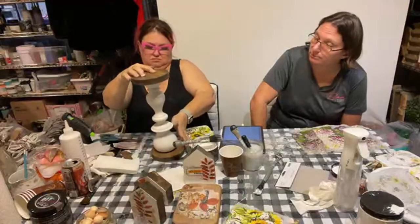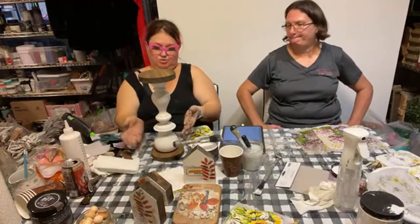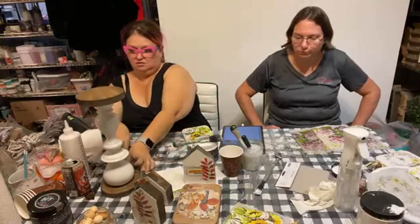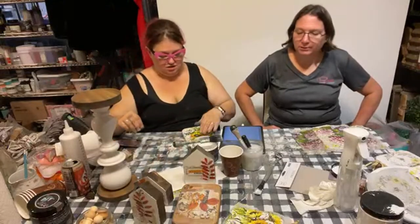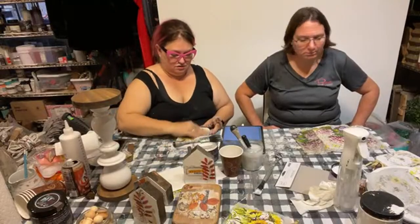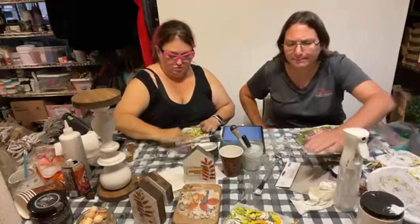But maybe not. It could go either way, but this is so heavy. I feel like it belongs on the bottom. That's probably true. So that's where that's headed. And this one's pretty dry, actually, so I'm gonna give this one a quick sand. Wet, get rid of a little bit of the roughness.